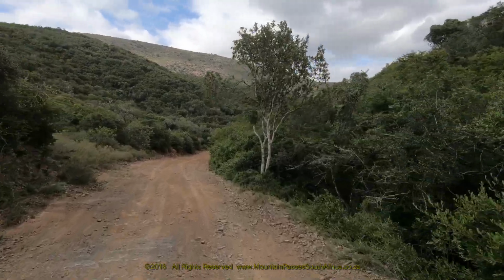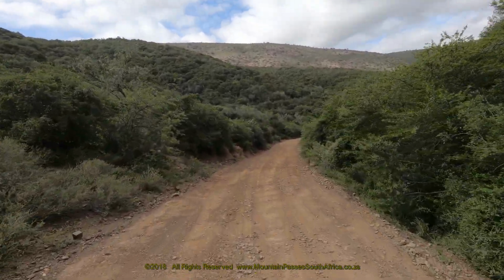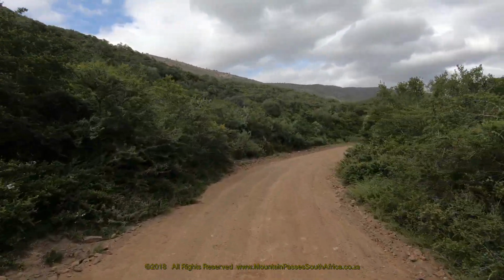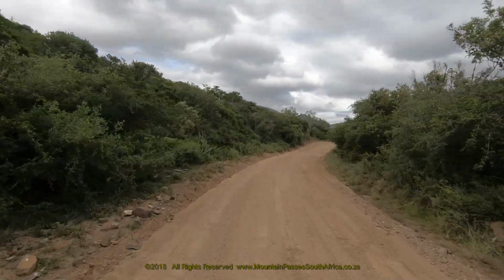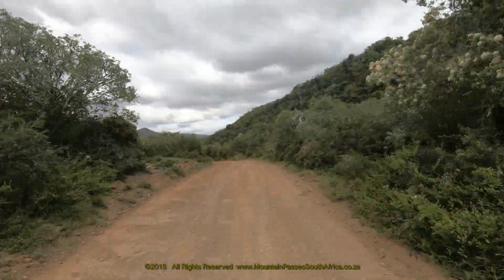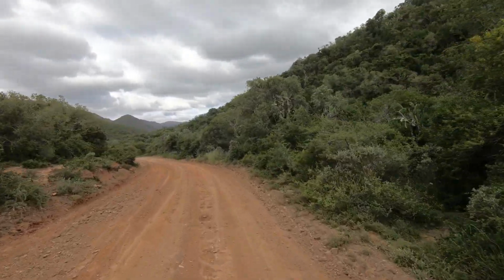A maximum of 6 vehicles are allowed on the route at any one time, and it's strongly recommended that at least 2 vehicles should travel together for safety purposes. Besides the many kudu that you'll see in this eastern section, you're also highly likely to see warthog. Be sure to watch part 2 of the Bedrogfontein 4x4 route.